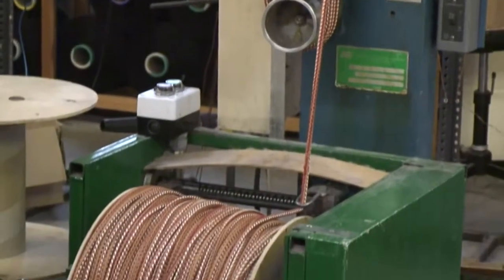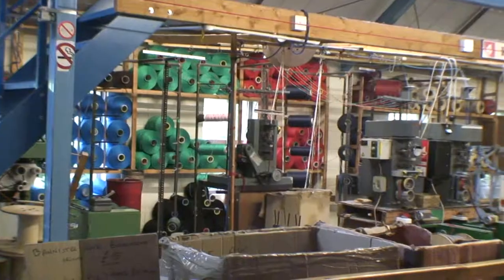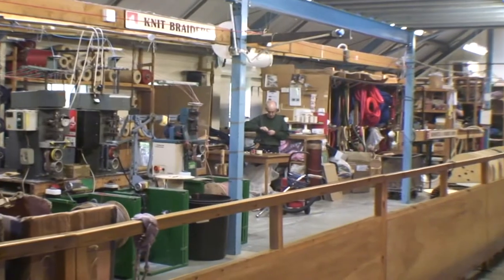But we've now bought a new machine which will extend the length of rope we can make to 220 metres. That is a traditional coil, and it therefore brings us to the opportunity for new markets. So we're a working rope maker, we're open to visitors, and how often can you get so close to see a very ordinary product like rope actually being made?